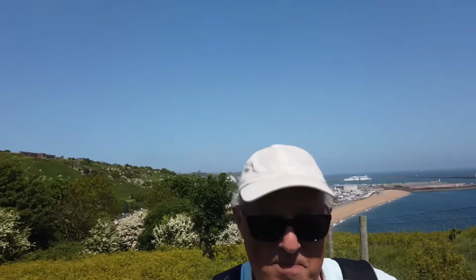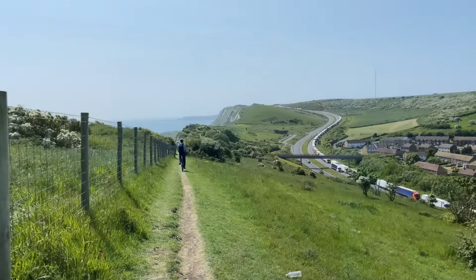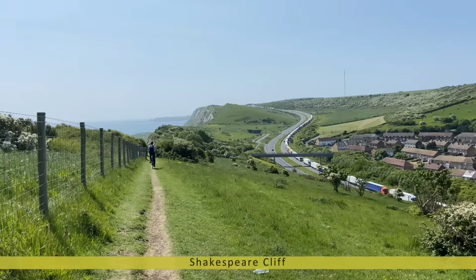Yeah, I've got ups and downs, but I think once I reach the top of Shakespeare Cliff here, it's kind of level all the way down to Folkestone and actually drops down into Folkestone. So I'm doing the most part of the climbing now. I am at the top of Shakespeare Cliff.